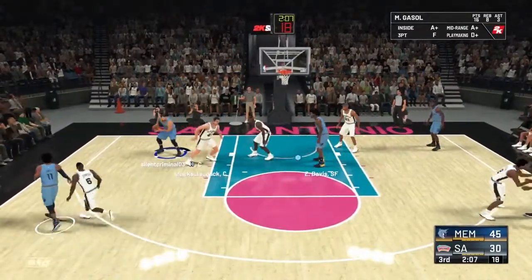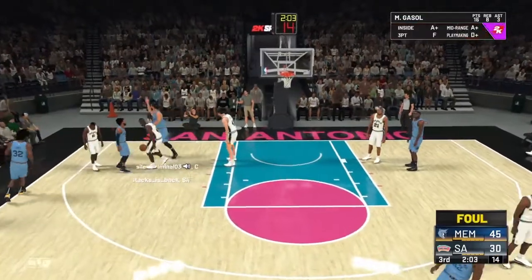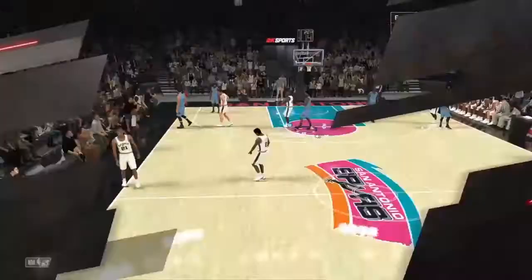Offside, Gasol. Come here. Come here. Oh, double team. Come here. One-on-one.